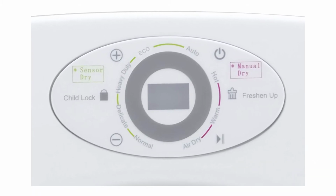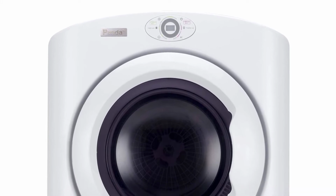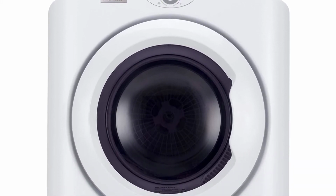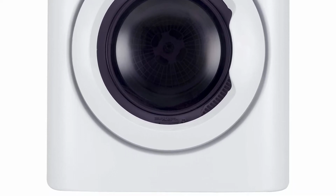Additionally, this product's highlight is its humidity sensor. Thanks to this feature, this dryer detects the fabric humidity level and determines the right time for optimal items drying. So, your home textile and garments are safely protected from overdrying.